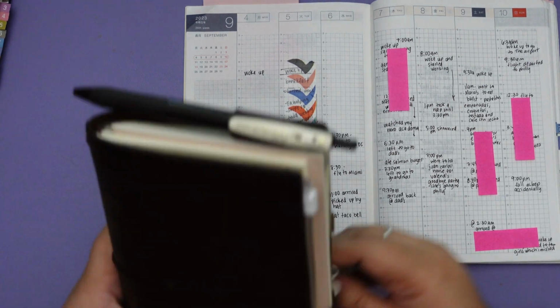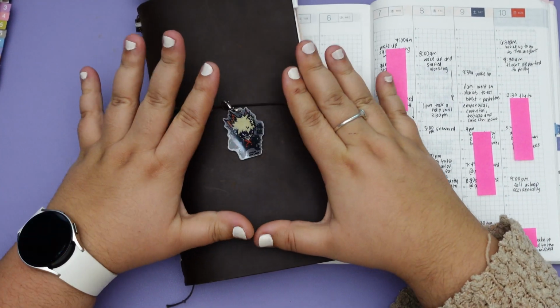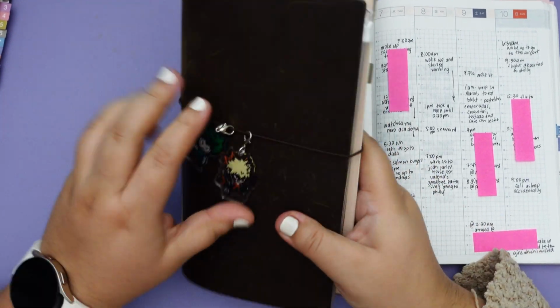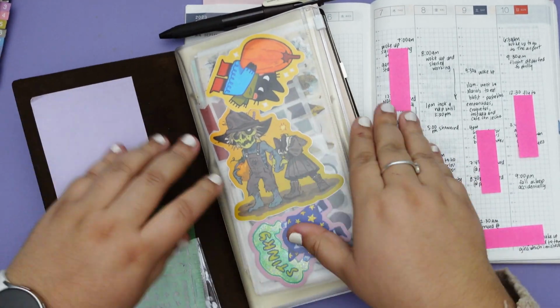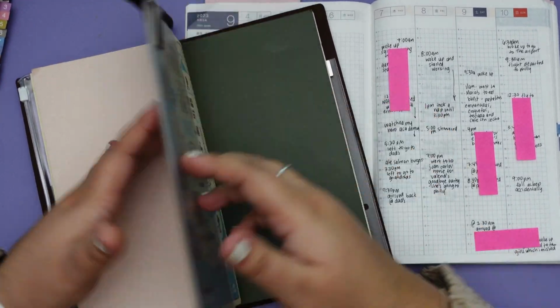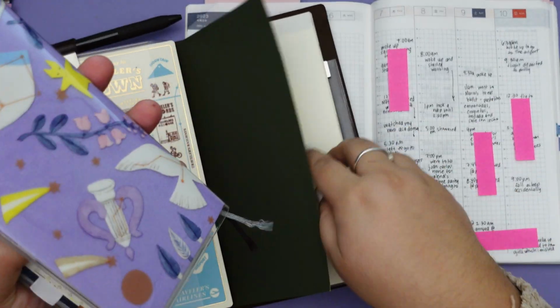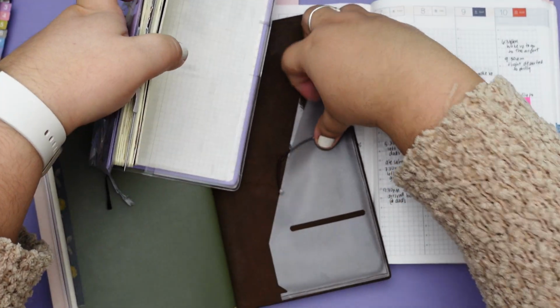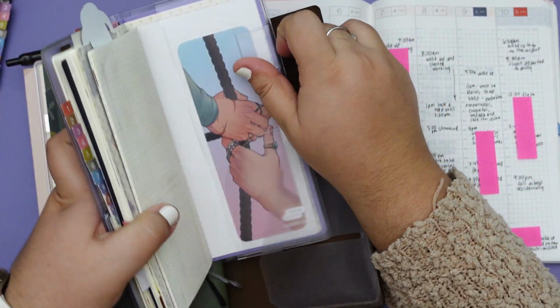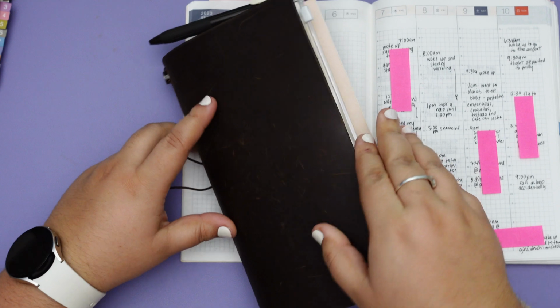weekly, right? So those of you who have seen my videos have seen this. This is my media memory keeping TN. So in here is where my media journal lives, right? So let me show you what that would look like. All right, I kind of tuck this in here. Right, and that's where my media journal lives.